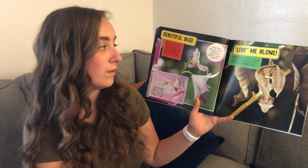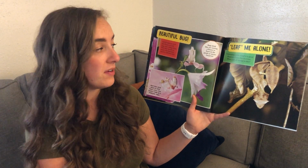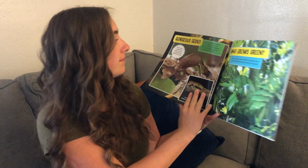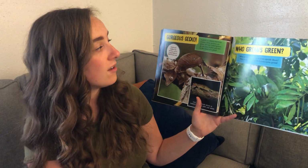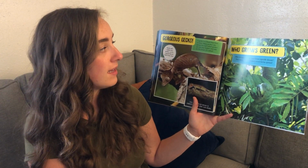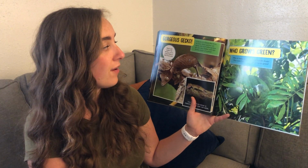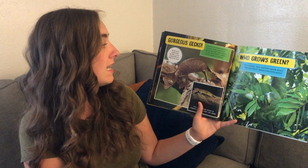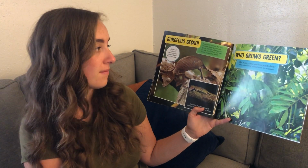Leave me alone. Pretending to be a leaf is a good disguise if you live in a tree. What type of animal is this? It's a gorgeous gecko. A gecko is a lizard that lives in trees. Many geckos are green, but leaf-tailed geckos go one step further and take on the shape of a plant. Birds and snakes eat geckos, so it's a good idea to hide from view.